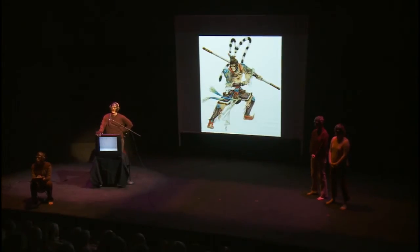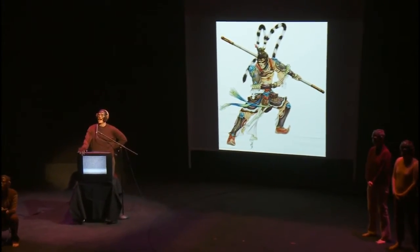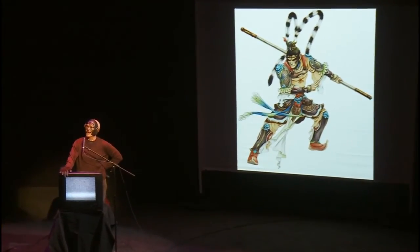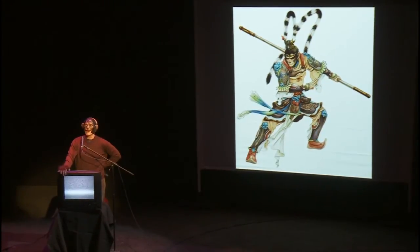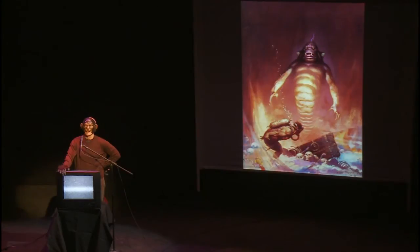The monkey king, born out of rock, trapped under a mountain for 500 years, able to transform himself into 72 different creatures, traveled with a monk, a pig, and a sea monster into the West.